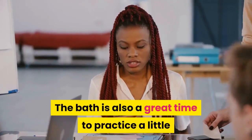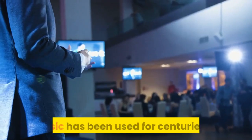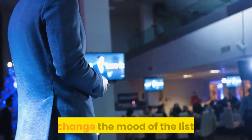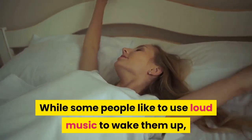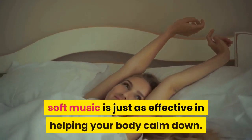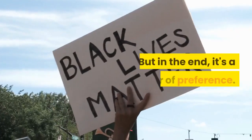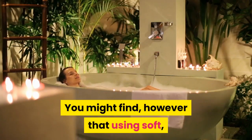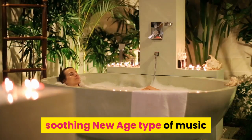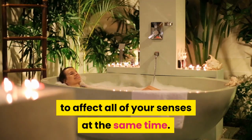The bath is also a great time to practice a little more distraction from your pain with music. Music has been used for centuries to help change the mood of the listener. While some people like to use loud music to wake them up, soft music is just as effective in helping your body calm down. But in the end, it's a matter of preference. You might find, however, that using soft, soothing new age type of music while you soak in the bath is a fantastic way to affect all of your senses at the same time.